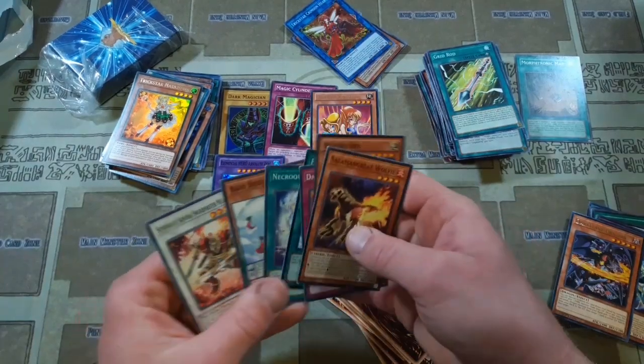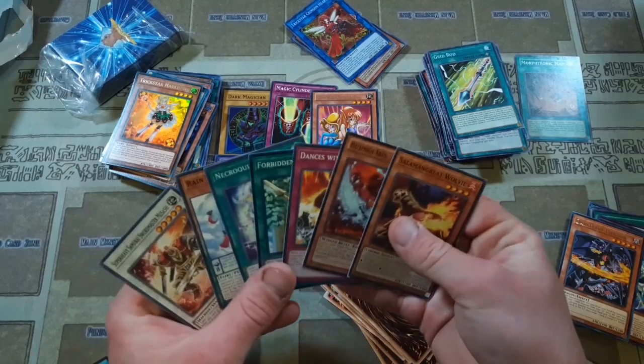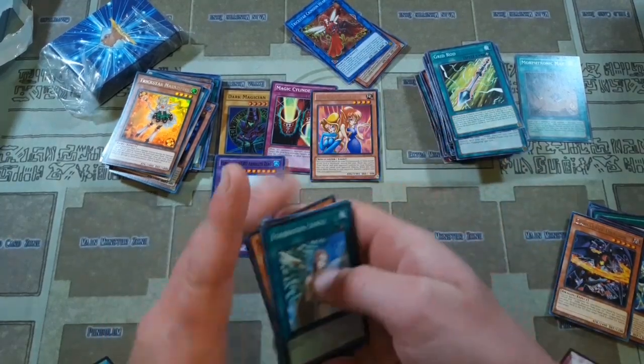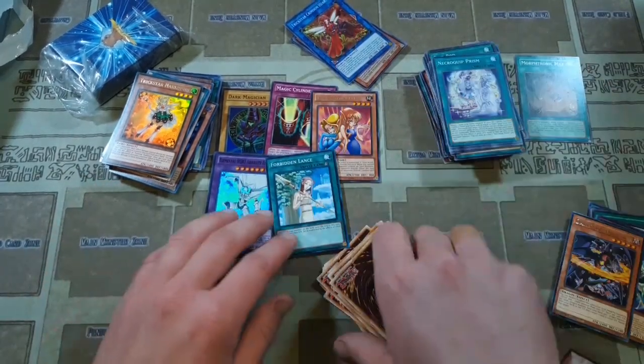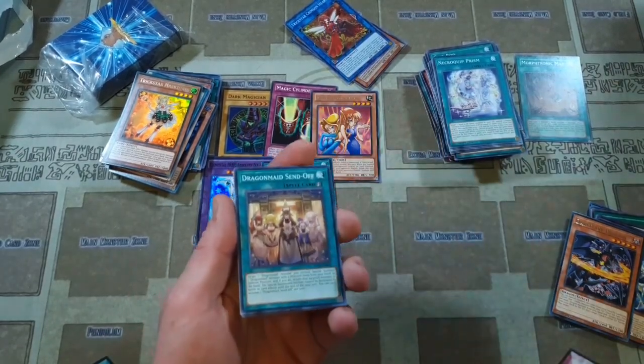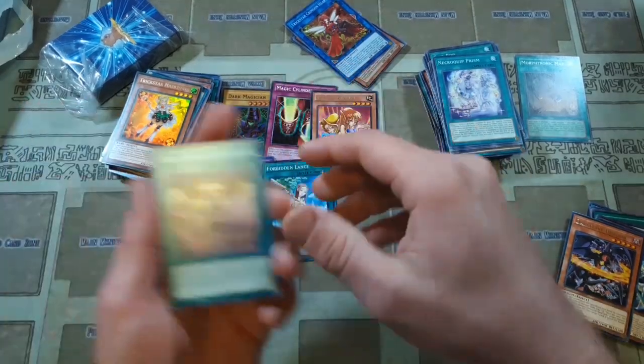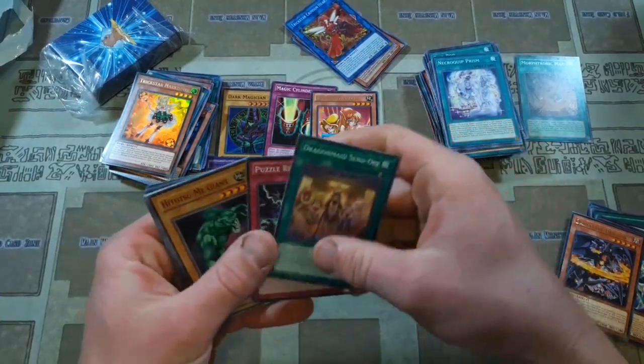So I think that last one we looked at, with only the 5 rares in it, maybe that one really wasn't all that worth it. We got a Forbidden Lance here, that's not too bad either. But maybe keep in mind that with some of these lots, if you're willing to pay a little bit more, maybe you'll get some of these nicer, cooler cards. So that's actually pretty cool.